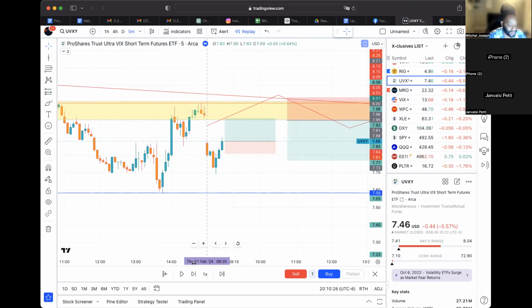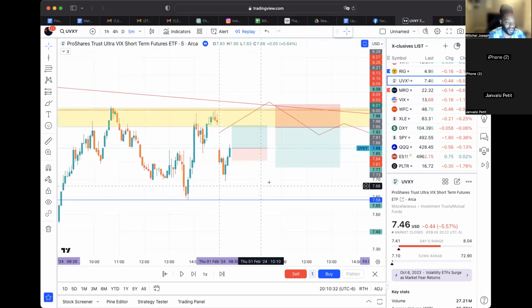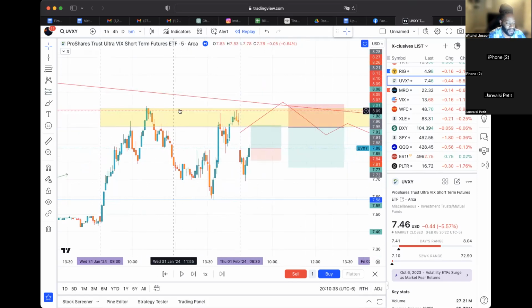So I see this, and now I'm just gonna let it play out, because what I'm looking for now is this resistance. You see this rejection right here? That's what you call a double top. That's resistance. Price has not been able to get over this level. So what am I thinking? That if it comes back, it's gonna struggle again.